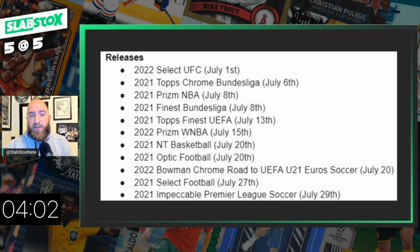2021 Select Football on July 27th, and 2021 Impeccable Premier League Soccer on July 29th. Those are obviously cherry picked. We have some other things in there like Obsidian Basketball and stuff like that coming out, and some random Topps products for baseball, but no major flagship or Chrome coming out in July. And yet, still a pretty good release schedule.